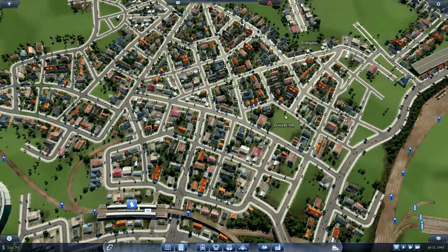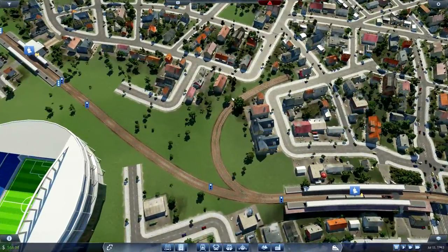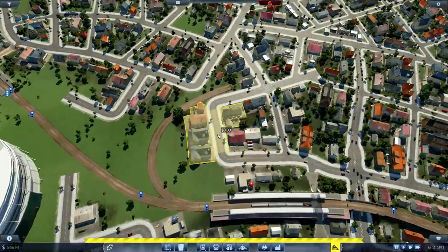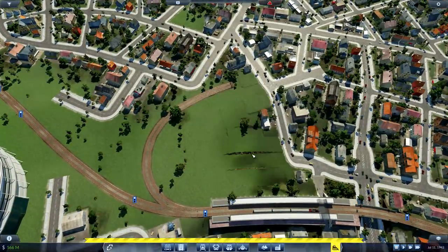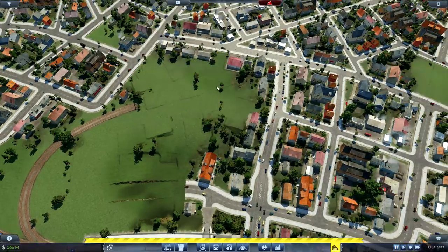Now, we want to be about level with it. Probably here. And we're going to be raised up for one, and in a cutting for this one. Now, given that the only crossover we have is round here somewhere, we can improvise a little bit. All this hard work is going to be undone. We're going straight through here. It has to be done.